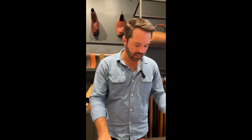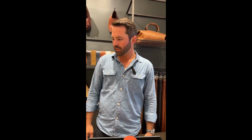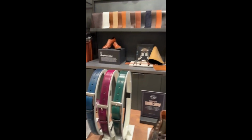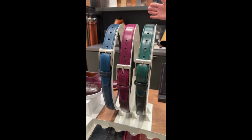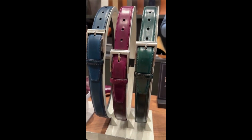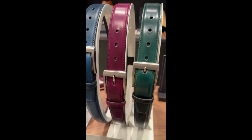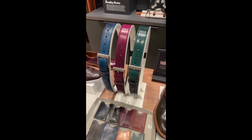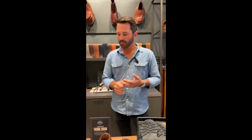So yeah, that's how you can have it your way in the trunk show. We talked about the styles, we talked about the belts. One exciting thing about the belts is we're going to offer them in sizes from 30 inches up to 54 inches. We normally run our belts 30 to 44 inches, but since these are custom made one at a time for you, we wanted to expand that size range out and make sure that everybody can participate, and more guys can be part of the show.